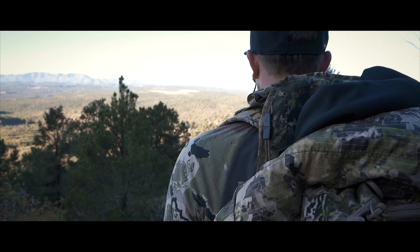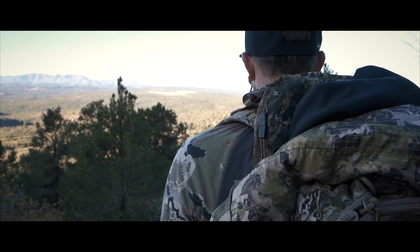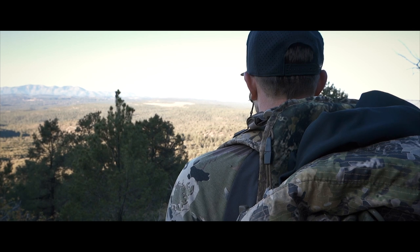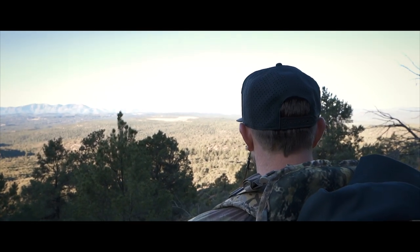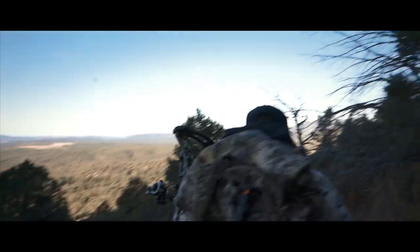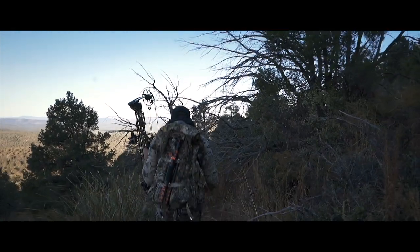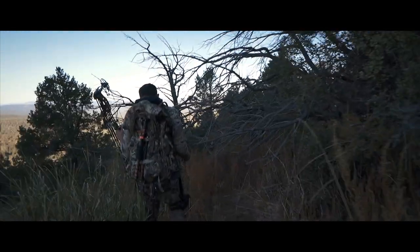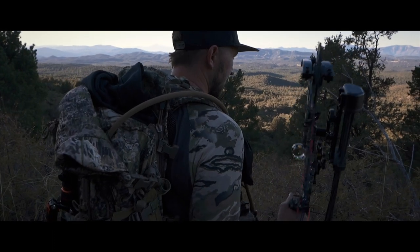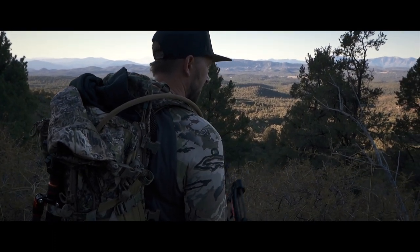That's bigger than a 3-point, boys. It's a 5. That's a bull. That might be the first one we saw. It's gonna be hard to track him, huh?